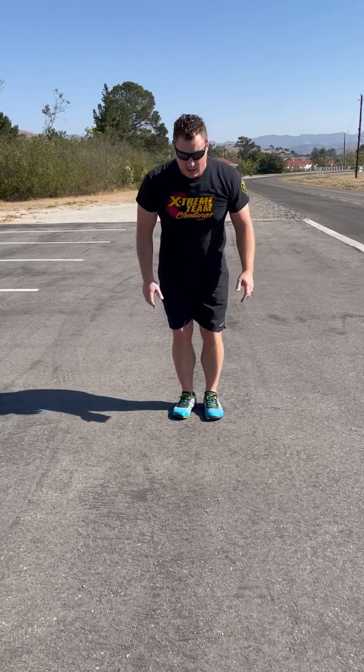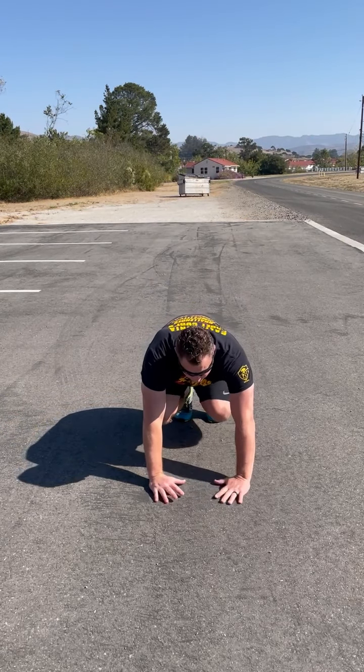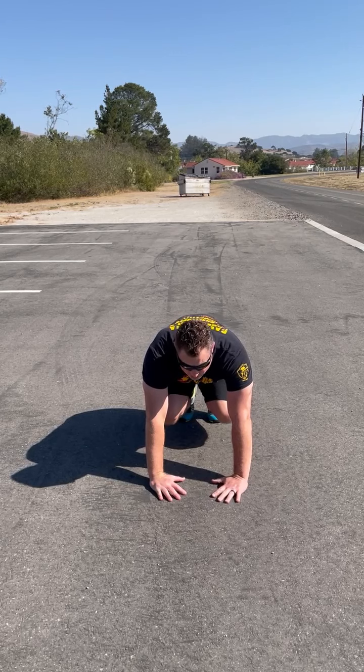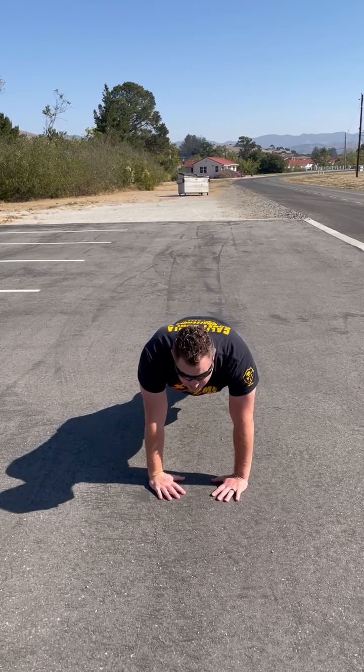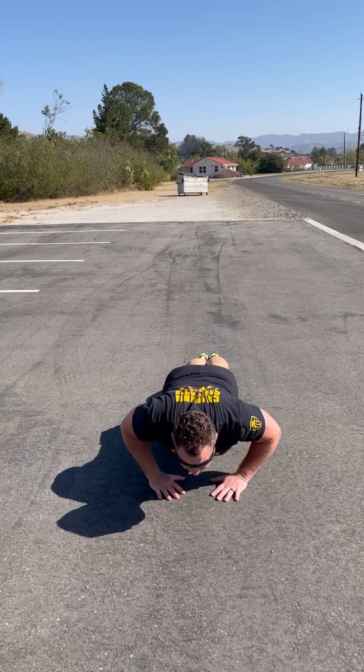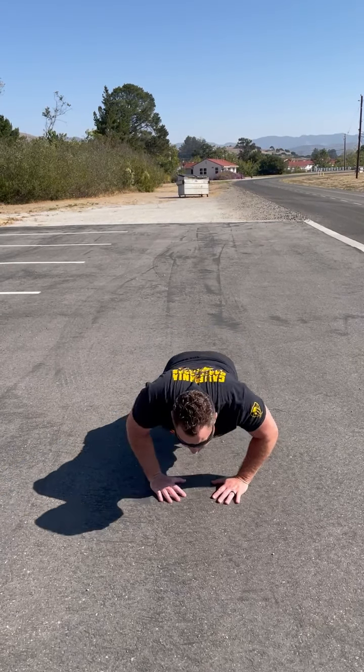break, not too long, and then I like to do what's called a close grip push-up, okay? Same thing, get down low, hands in closer now, kick my feet out, make sure my body is straight, and then you come down, back up, down and up.